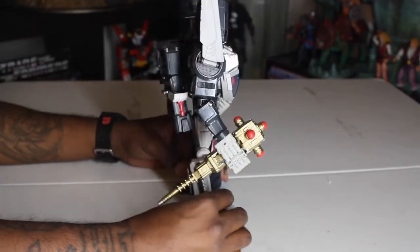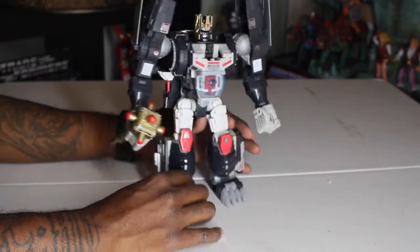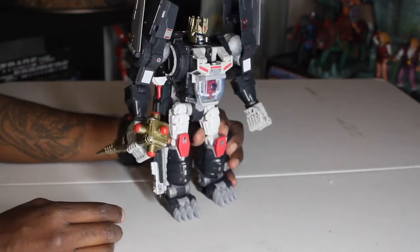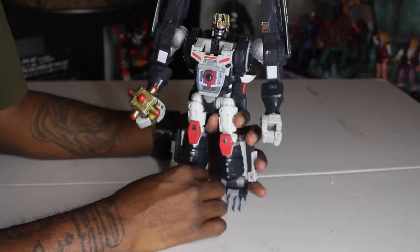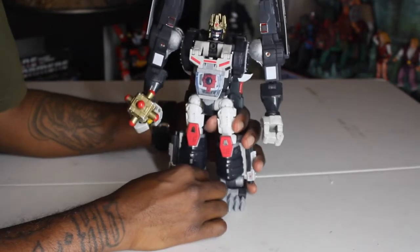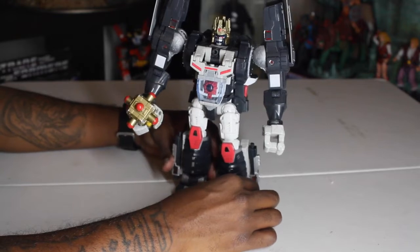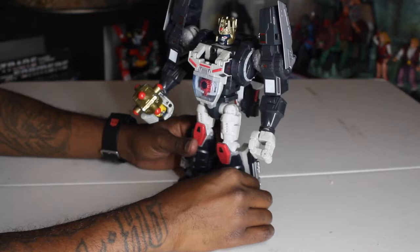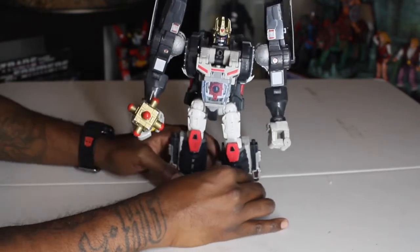So just so you understand, it's not going to be just some action figure with multiple points of articulation. But those of us that collect Transformers know that, and we appreciate that. Nice paint on this. I know this is just basically a repaint of a figure that we've seen before. And if you're a Beast Wars, Beast Machines fan, you can really appreciate this.